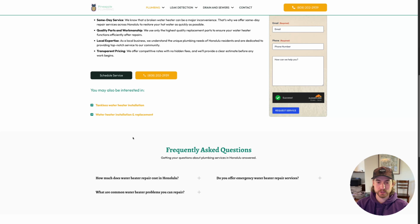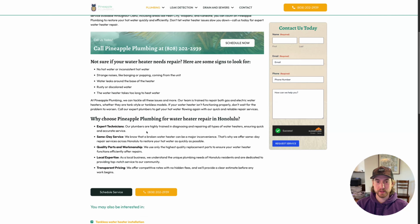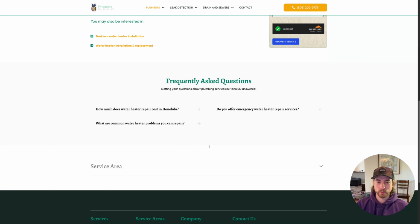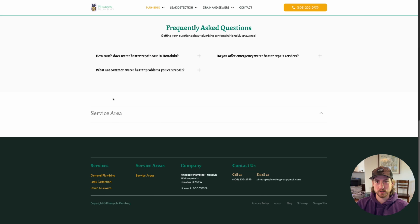Tankless installation and replacement. So this is a way that you can do it. Some SEOs will say you need to do it within the content itself, which is also a form of manual linking. But there's another way you can do it, which is service areas down here. If this shared a service area with any other city, this would populate using queries and query loops. It would actually put it down here.